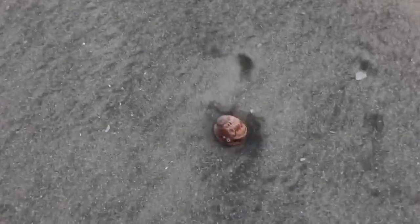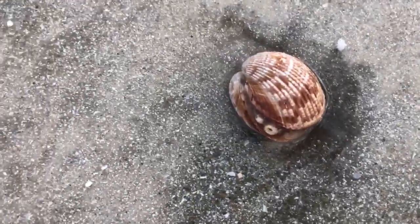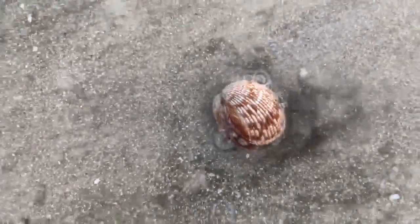There's another little cockle. You can see its little siphon, just the end of its little siphon sticking out there. Little baby cockle.